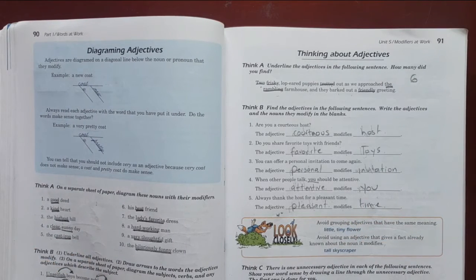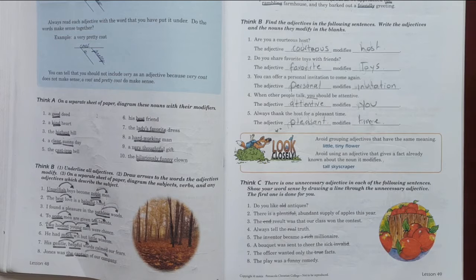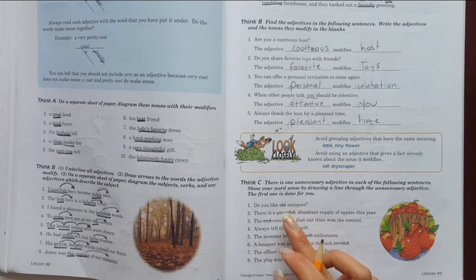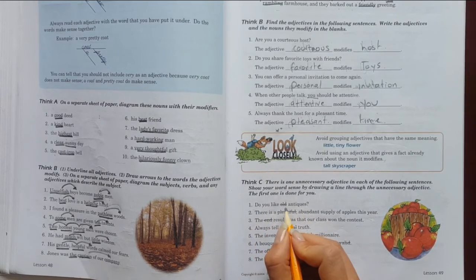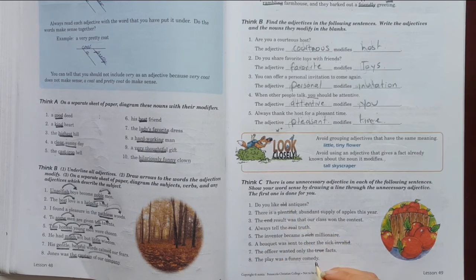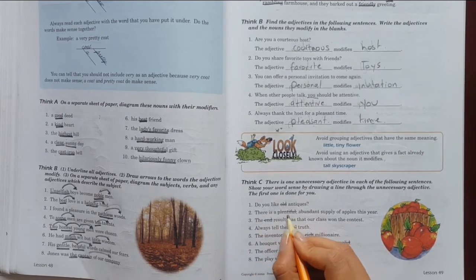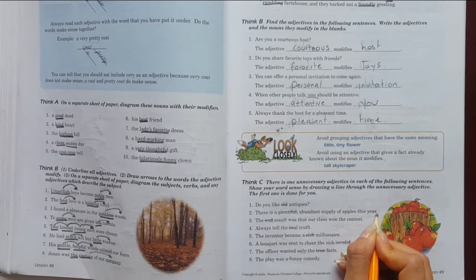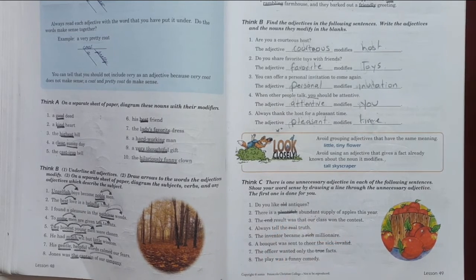And finally, here in thing C says, there is one unnecessary adjective in each of the following sentences. Hay uno que no necesitamos de más. Hay un adjetivo que está como de más. El primero ya lo hicieron por nosotros. Do you like old antiquities? ¿A ti te gustan las antigüedades viejas? Pues las antigüedades ya son viejas. Ese sale, no sirve. There is a plentiful, abundant supply of apples this year. Si ya es abundante, pues ya es pleno, right? Es decir, que esta no me sirve. Plentiful.